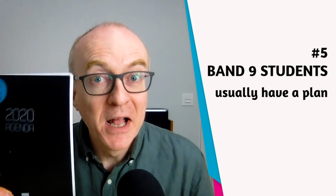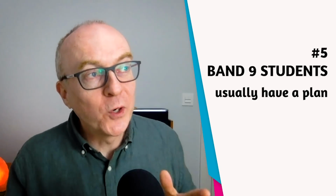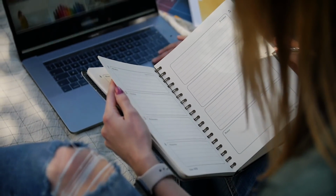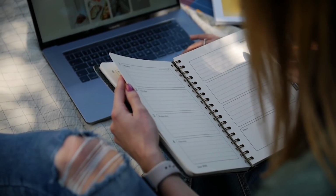Okay, next one up. Most Band 9 students usually have a plan. For a certain period of time, they have an organized way of study, something they're going to do at a certain time each day, and it's planned out, at least for the time that they have decided to prepare for the IELTS speaking. So I noticed plans were a common theme for those high-level students. And many students said that they make a conscious decision to invest time in study rather than play.